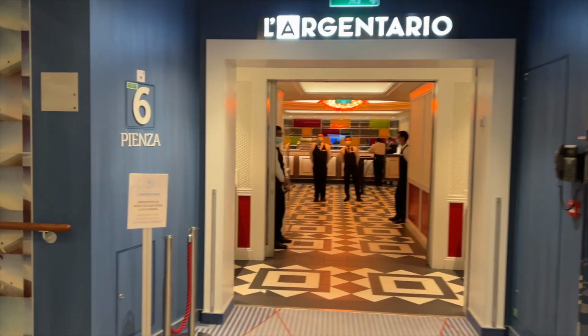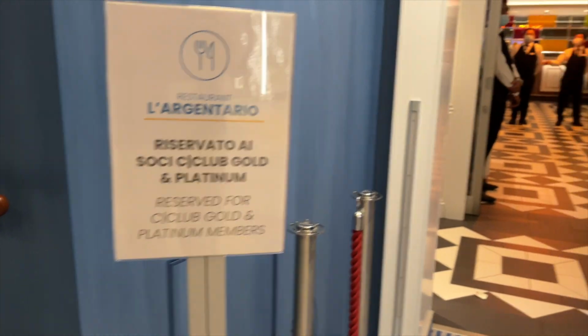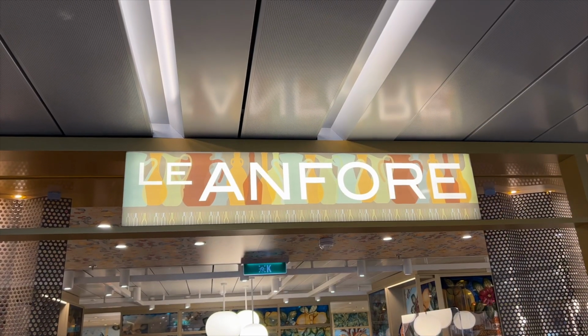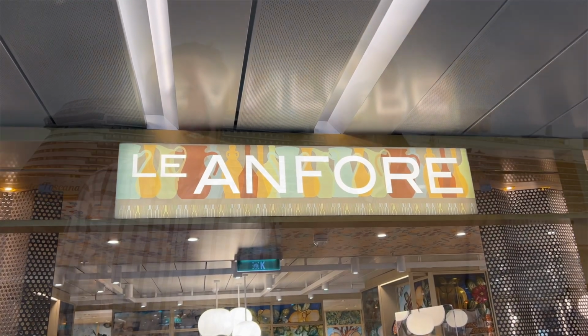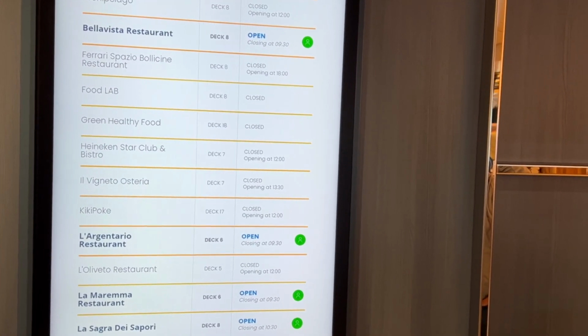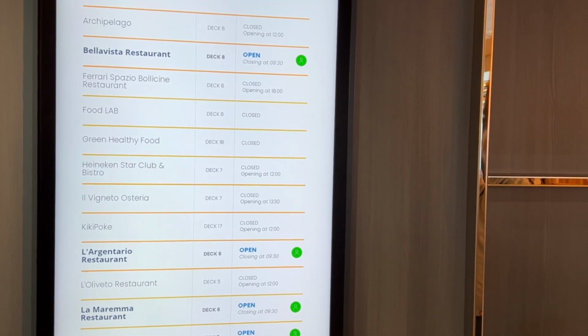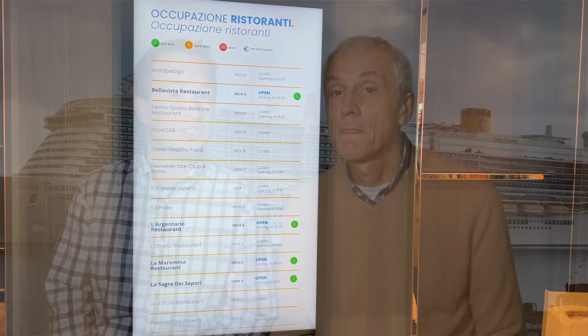Also, there were 2 other main dining rooms: L'Argentario on deck 6, which is dedicated to gold and platinum members who weren't lucky enough to get the club restaurant, and Le Anfore, also on deck 6, which on this crossing was just closed because of low capacity. There were also screens by the elevators that gave tons of information about the restaurants, their operating hours, whether or not they were open, and if they're busy or not. That's right. That was a very nice touch, actually.